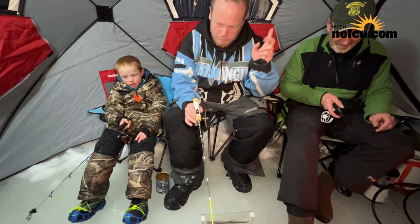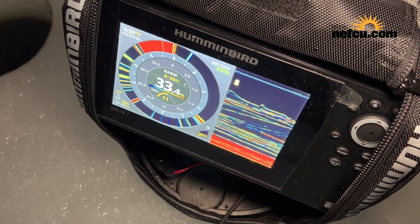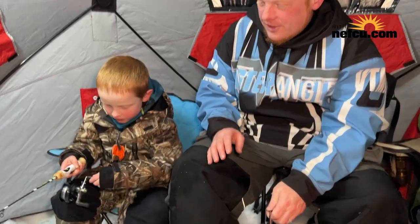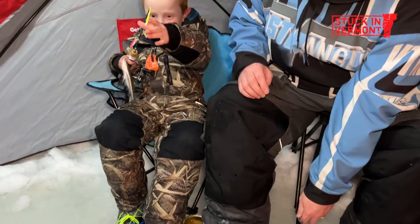My rod tip just went, Daddy. Oh, you just got bit. Watch your bobber, bud. Or is it not going crazy? It went crazy a second ago. The entire screen is full of fish underneath. So we have about 30 feet of fish below us. Are we getting one? Fisher, are we getting one? Yeah! Oh! Good job, buddy.